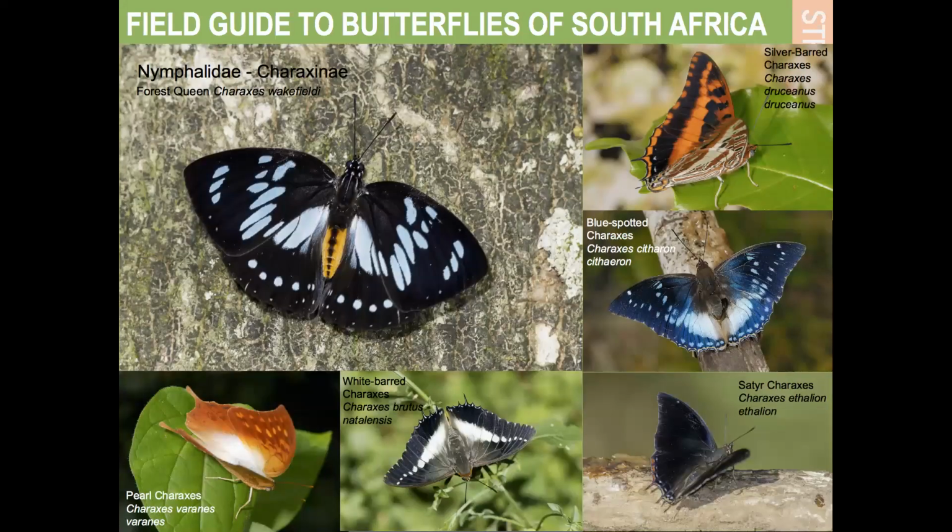Then we have what we call the big flashies, the aristocrats of the butterfly world, the genus Charaxes, or the Charaxinae. And I know you've got plenty of these in India. I think you call them Nawabs and Rajas there as well. We flirted with calling them emperors, but we realized that was going to get them mixed up with the purple emperors that you get in the Northern Hemisphere. So we now call them Charaxes. The one at the top is Charaxes wakefieldi, which until recently was in the genus Euxanthe until it was moved into Charaxes by Nicholas Wahlberg when he revised the genus.